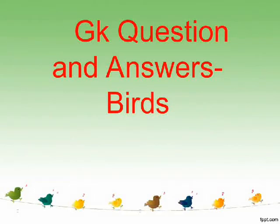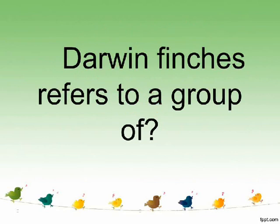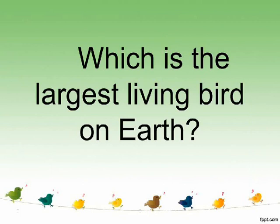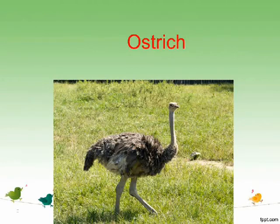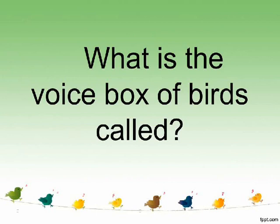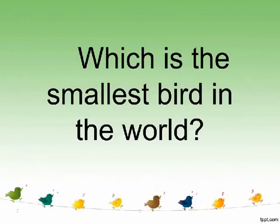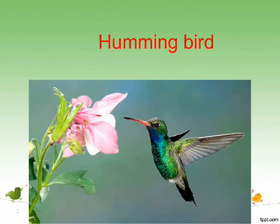GK Question and Answers: Birds. Darwin finches refers to a group of birds. Which is the largest living bird on Earth? Ostrich. What is the voice box of birds called? Syrinx. Which is the smallest bird in the world? Hummingbird.